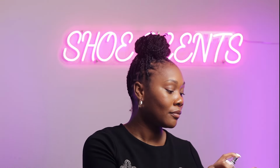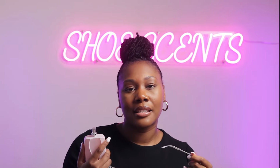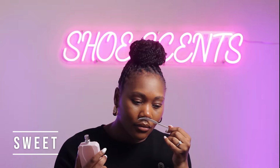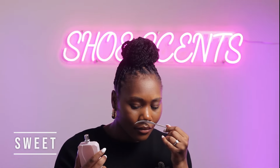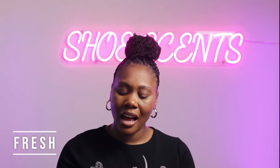Let's see what we got. This is my first time and I've been waiting to try these. Okay, so I think this one seems a bit better than the last one in that it does seem to have a little bit more character to it. It's kind of sweet and fresh. It's not a whole lot.